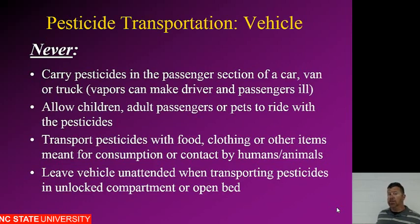You've got that Roundup in the front, guys. You get a double cheeseburger at lunch. A little turns over, or you've got the residue on the sides. You brush it up against your hand. You're eating. Not safe. Never leave the vehicle unattended when transporting pesticides in an unlocked compartment or an open bed. You don't want to do it. You don't want nobody stealing it. It's your hard-earned money that you bought that pesticide with. Plus, you don't want the wrong people to get hold of the pesticide.